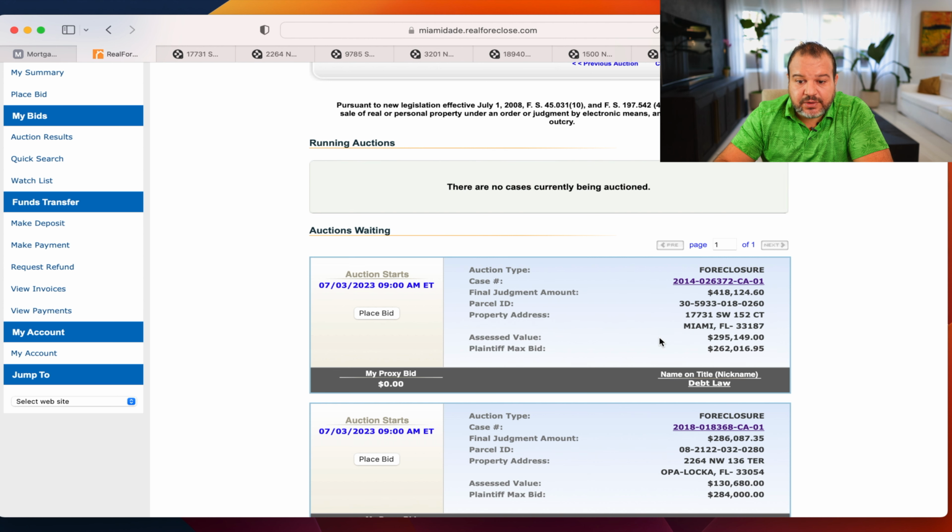Now, in this particular property, the bank put a maximum bid of $262,000. So everybody knows that in order to get this house, you're going to have to bid more than $262,016.95. When you bid over that, then you have a chance of buying it. Now, let me just refresh here because I think we're getting close. Okay, it's not yet. I'll show you the property in a second. I just want to show you when it starts. Okay, it's 9 o'clock. It should start any second.